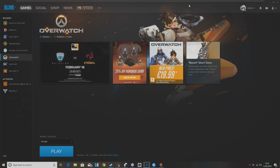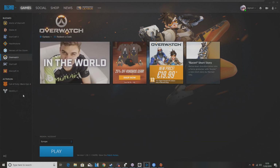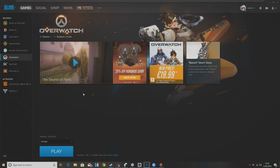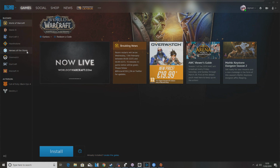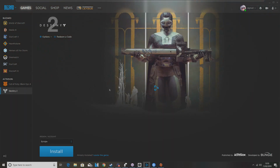Profile-wise, it's a bit basic. You just have a number and you can change the picture and everything. It doesn't track stats or anything. The chat does work well on this, because you can chat to people in-game while you're in a different game, as long as it's on here. So I've had people talk to me while I'm in World of Warcraft and they're on something else, and I think that's brilliant the way that works. It's just a little bit bare-bones, as you can see.